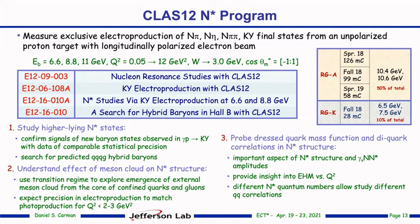And I list here just the titles of the different experiments. The first 3 are traditional studies of 3-quark baryons, if you like. And we also have an experiment that Victor Mokeev referenced a little bit earlier in the session to search for hybrid baryons with CLAS12.